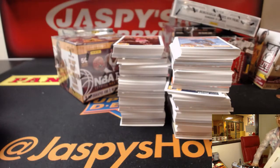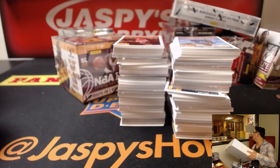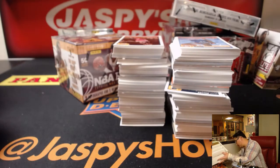This UCLA-USC game is kind of interesting. USC is only 5 points ahead on UCLA. A couple minutes left in the fourth quarter.